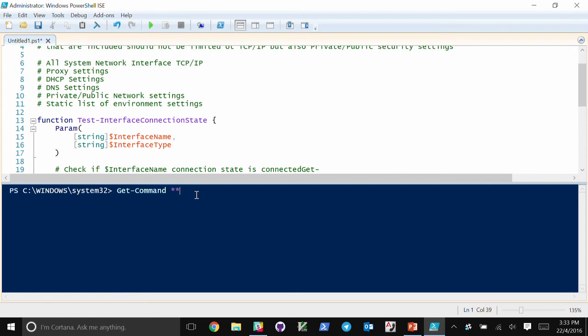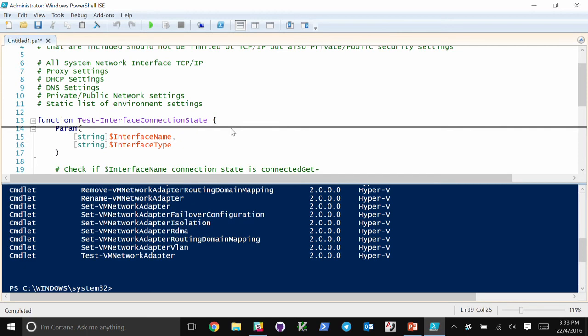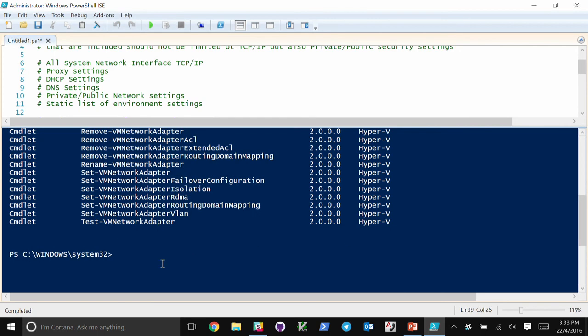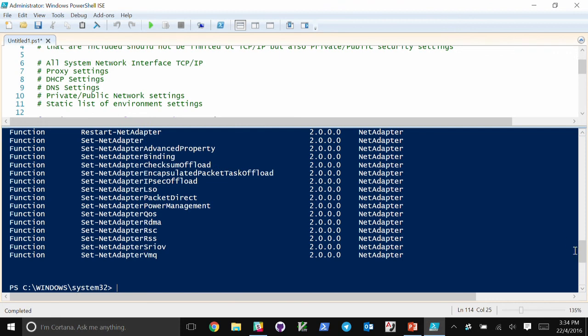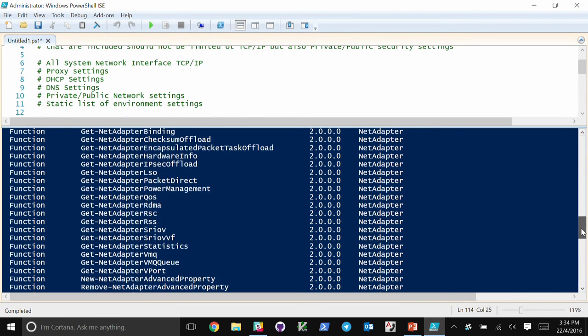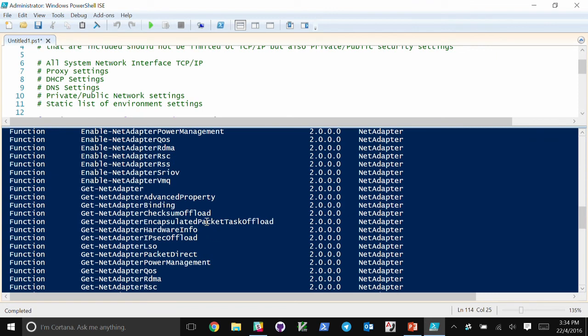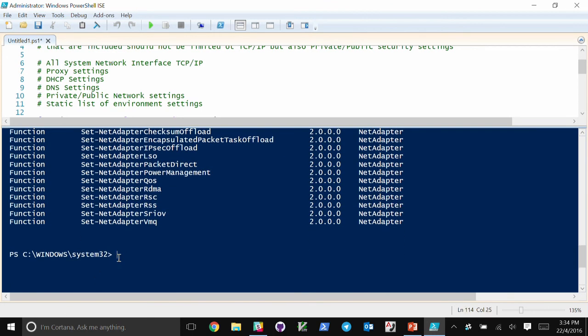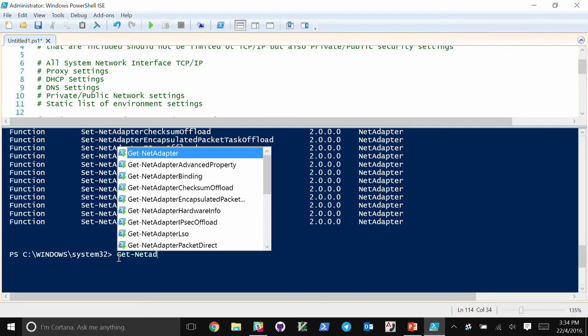I don't know, what are we going to search for? Get net adapter. Sorry, network adapter. Sounds like a pretty good start. It is net adapter. Net adapter, yeah. Network. Okay. Net star adapter. Okay, let's try it out. See what we need to feed into it, and make sure we have all of that. Okay, get net adapter.